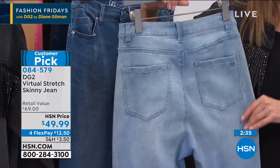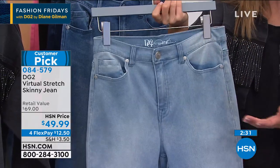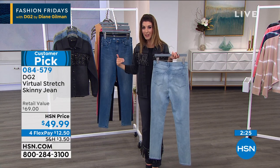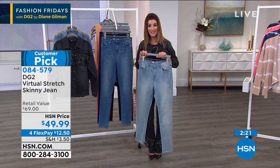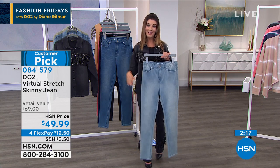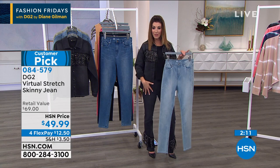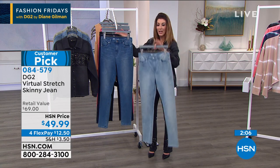We might not be able to try on clothing in a department store. We might not be able to get into a dressing room. Let us ship these to you, and you're going to be absolutely thrilled. Today's a great day. They're $20 off retail. We don't always have 4 Flex on the virtual skinny, but tonight we do. That means $12.50 to get it home, and you've got 30 days to try them on in the comfort and privacy of your own home. So put them on in front of your mirror, try them on with your shoes, your tops, your jean jackets, your sweaters. You're going to love it.